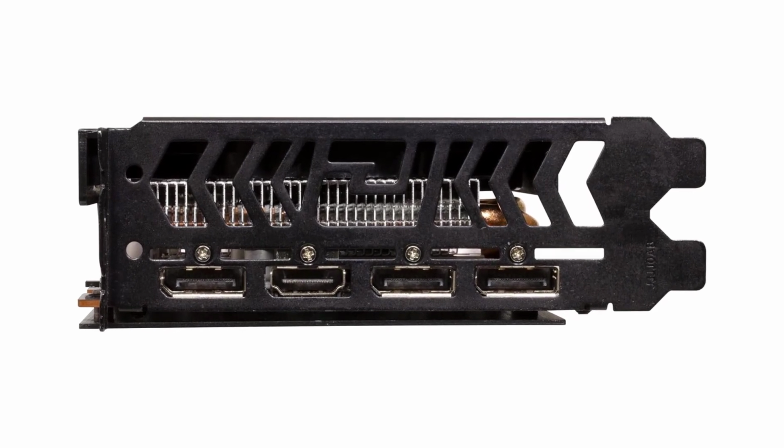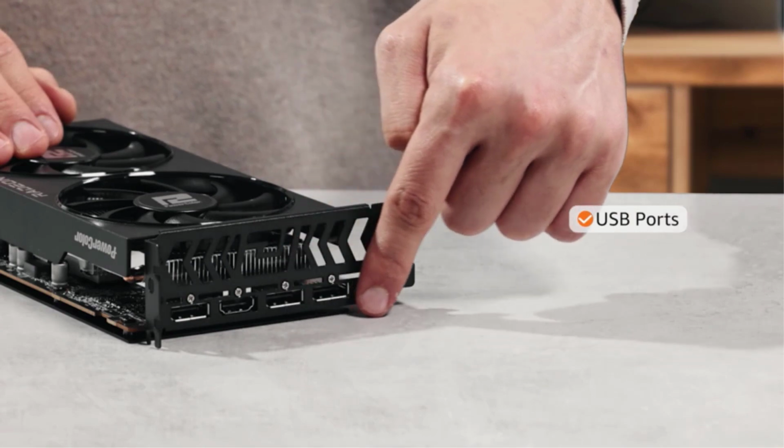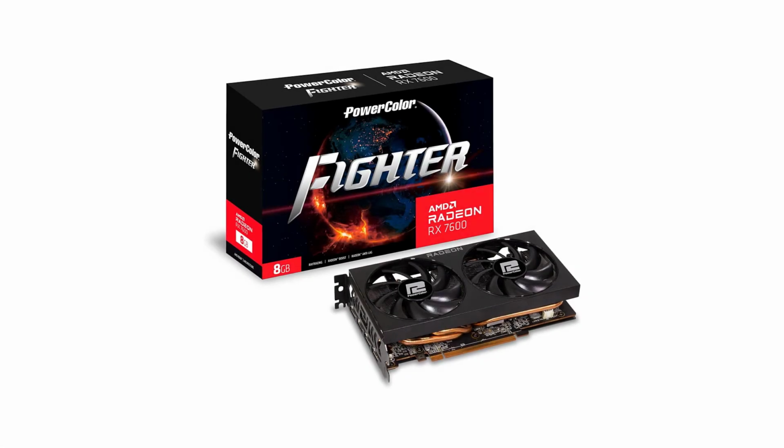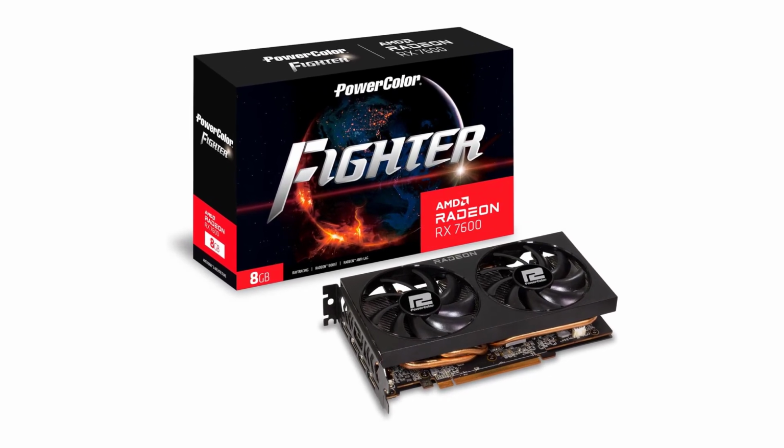The fans are designed with Japanese dual ball bearings for superior heat removal and durability. Additionally, an intelligent fan controller enhances cooling effectiveness while reducing noise, extending the card's operational life.